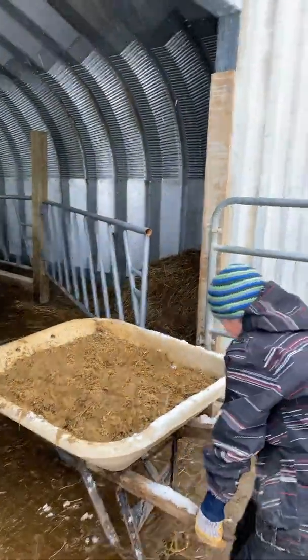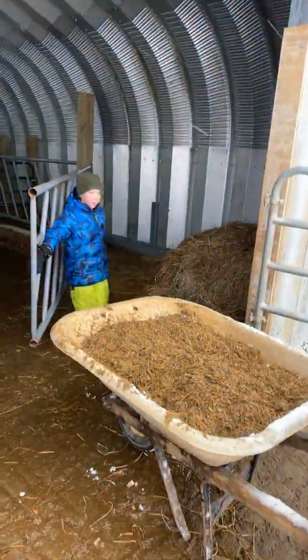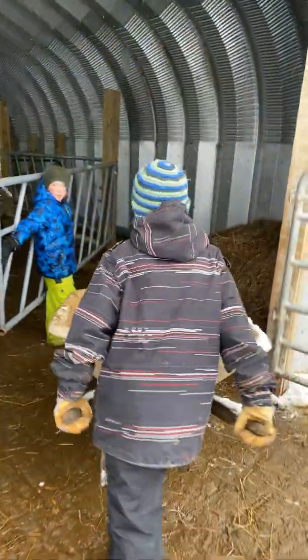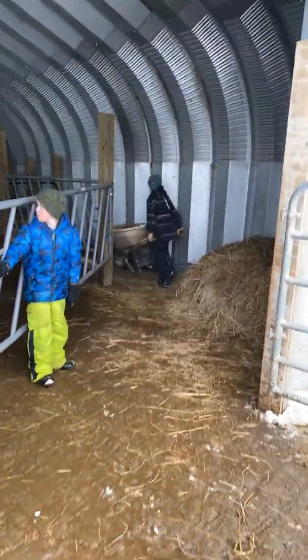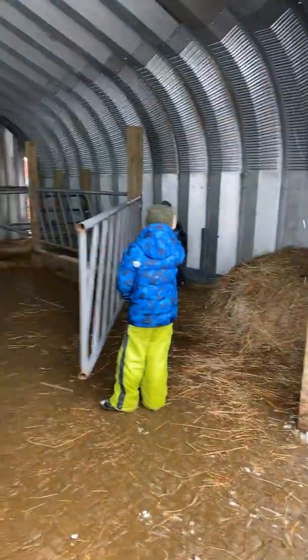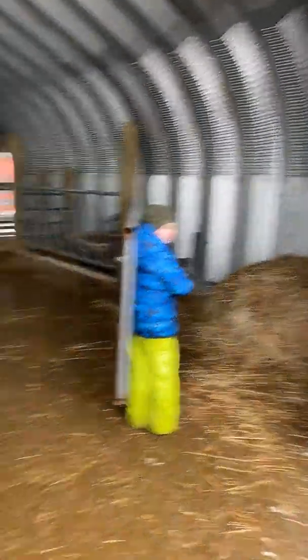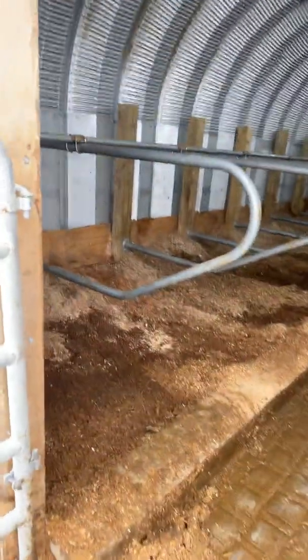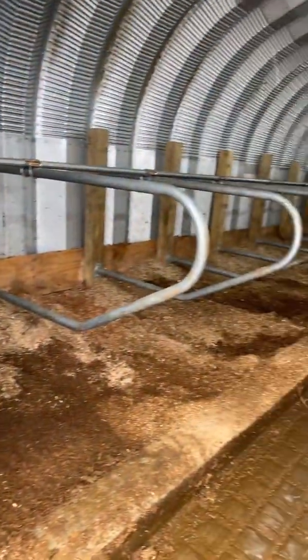So that little area in there is where we put all the feed. The idea is you want to have the feed where the cows don't poop, because you don't want them to eat off of the dirty ground. So all the food goes on one side. They're able to stick their heads through those gates, and then they can reach through and get the food. And then these are the bed stalls, which have sawdust in them. And then the cows can go in there and lay down.